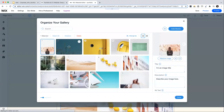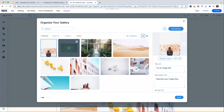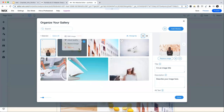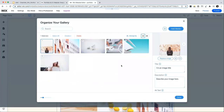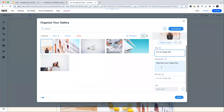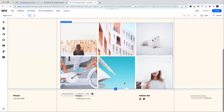All right. Now you can remove some of the image placeholders here. Maybe you want a smaller gallery. We saw Jung only used 4 images in his gallery, so you can really customize it. We'll stick with 6. And then over here on the right is where you would add your images as well as a title and a description for that image or project. You can also link it as well.